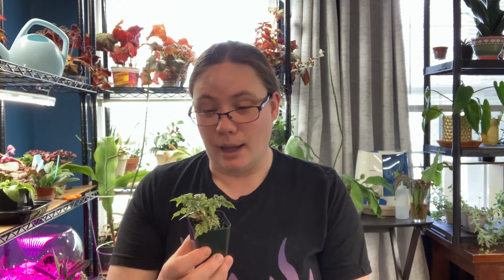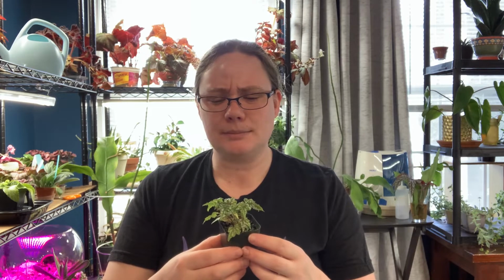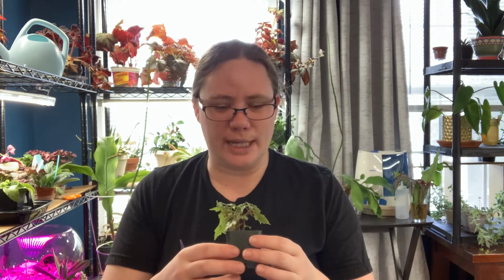And I love this plant, and I'm so happy to see it get bigger. I even have lofty dreams of one day turning it into a bonsai, because this type of begonia you could actually do that with. But I don't know how. I'm going to have to look into it, because bonsai seem like a lot of work, but I have to see how much work it actually is.